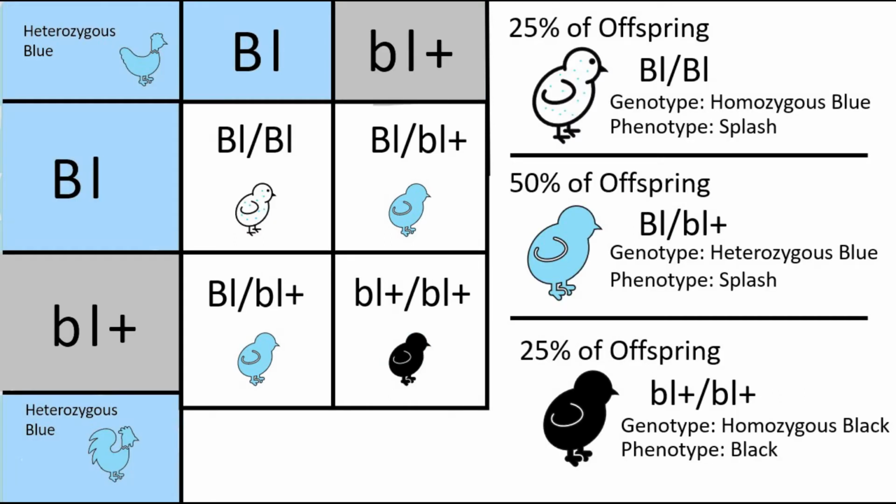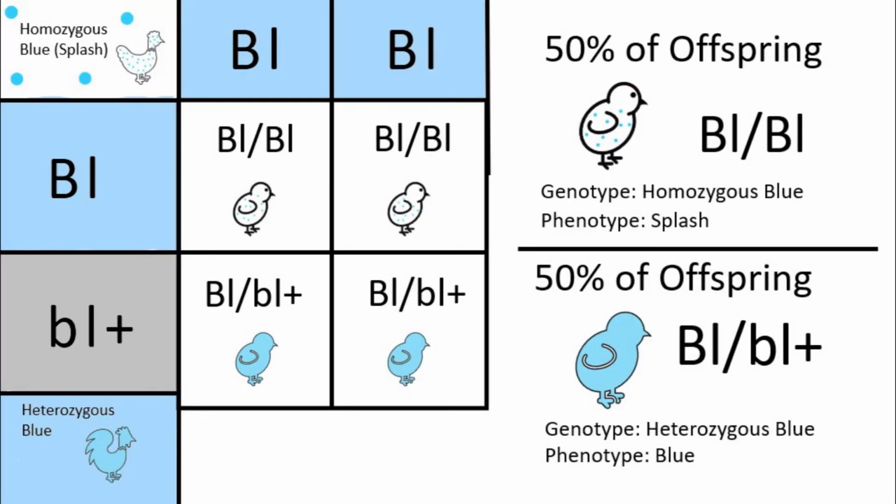The fourth pairing is blue x blue. Blue x blue is the best pairing to get the largest variety of colors in the offspring. Remember that the genotype of blue is one blue gene, capital BL, and one black gene, BL+. So when you breed two blues, 25% of the offspring should come out splash, with a genotype of capital BL/capital BL. 50% should come out blue, with a genotype of capital BL/lowercase bl+, and 25% should come out black, lowercase bl+/lowercase bl+.